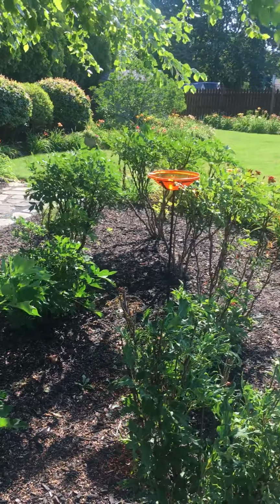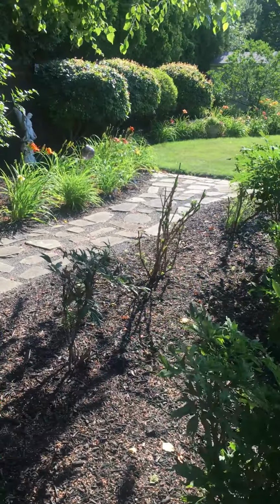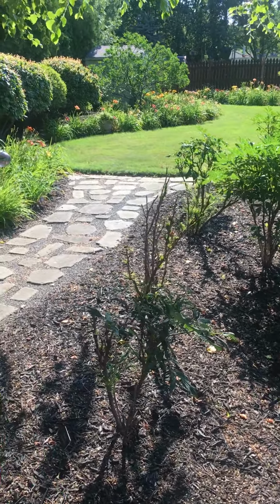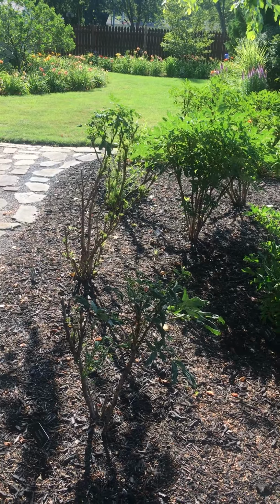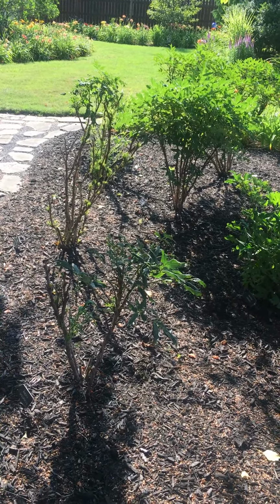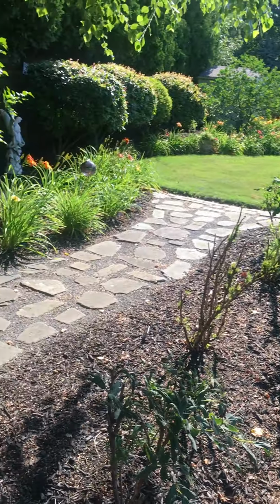This is the tree peonies, which unfortunately, with that hard late frost we had in May, three of them did not do so well. They still have growth on them, so I'm going to leave them, see what happens next year. But thankfully, all the other ones were blooming this year.